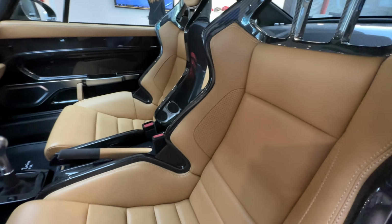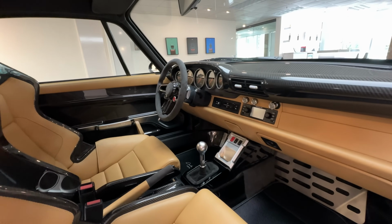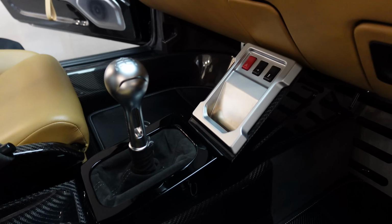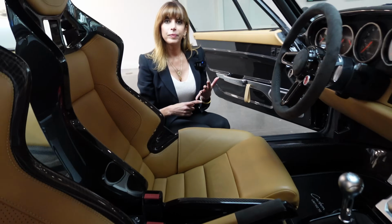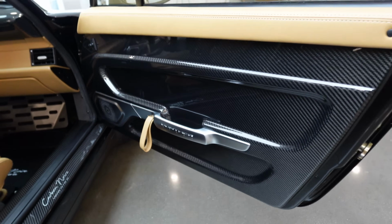So the carbon fiber is here for lightweighting and performance. You can see the entire center console is a one-piece carbon fiber. The flooring, the doors, the dash, our seats, and everything that you're looking at is designed here, it's engineered here, and it's made here. Every single thing, including trim.